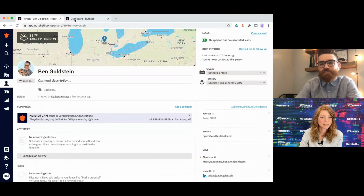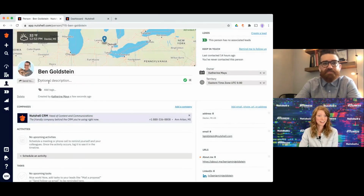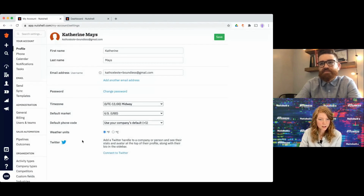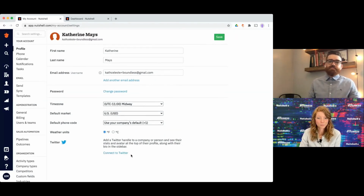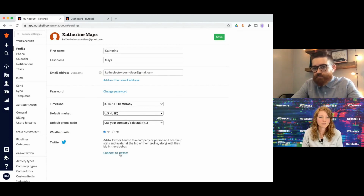You can also do a kind of hidden trick to take this a little bit further. We've got these optional description sections that you'll see on your companies and people. We can fill those in with Twitter bios. And if you want that to happen, you'll just come into your settings and connect to Twitter on your profile here. So that can be really helpful too. It'll basically just connect to your Twitter account, but that will give us the ability to pull in a little bit more information about your contacts.